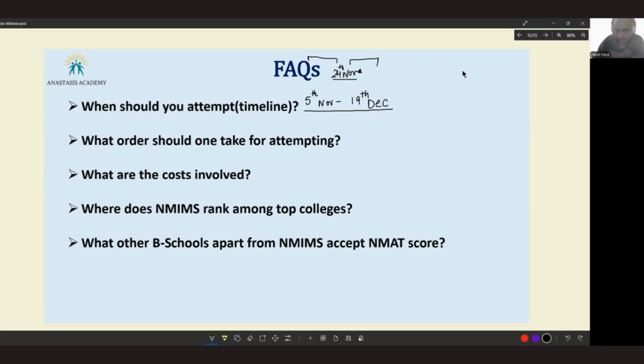See, SNAP usually happens on the second Sunday of December, then on the third Sunday of December, and one Friday in between also there will be SNAP. So you can choose to perhaps take NMAT sometime around, let's say, 5th December, and then only choose to take the second and third attempt of SNAP. This way you get time for your NMAT also, you get time for your SNAP also. And once this is done, then we come back to our XAT based prep.